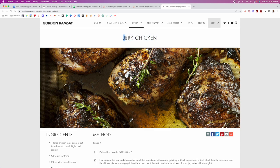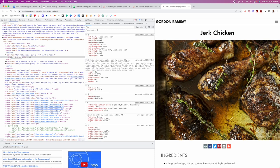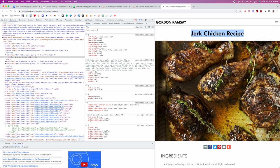And then if we go ahead and do an inspect element, we'll go ahead and see here. And what I would do is I would actually change this. So we change this to an H1. And then what we would do is we change this to jerk chicken recipe. And this is what we want, okay? We want to have a strong H1 with the exact keyword phrase in the H1. This is absolutely critical, okay?